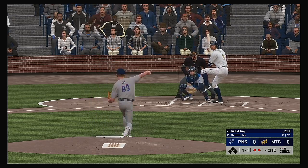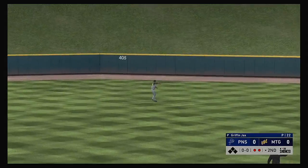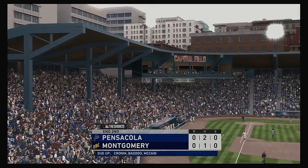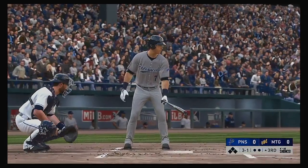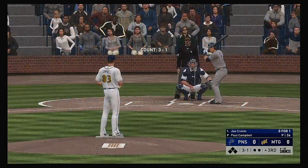1-1, here it comes. Line towards center field. Ledoux is going to have room out there as he puts this away to retire the side. Standing in, Joe Cronin, as we are all set to begin the third inning in this one.